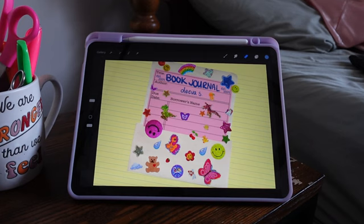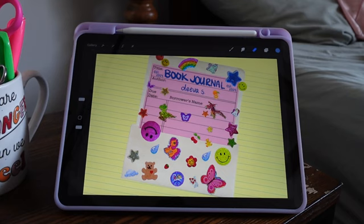I sound like a broken record at this point, but I am really happy with how the cover came out because that's definitely what inspired a lot of my other pages in the journal, as you'll see. Also, in the vein of being creative but working smarter, not harder, you guys will see these stickers in the same pattern a lot throughout the journal.